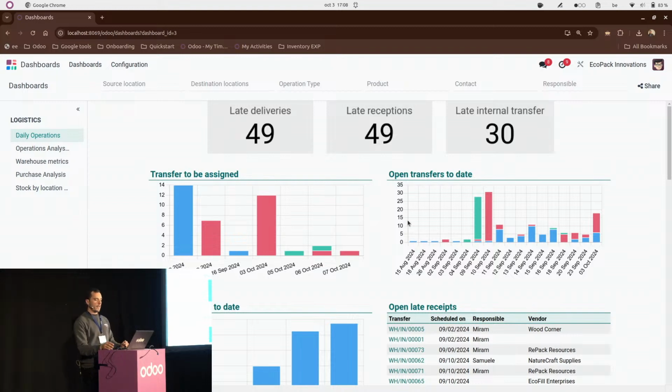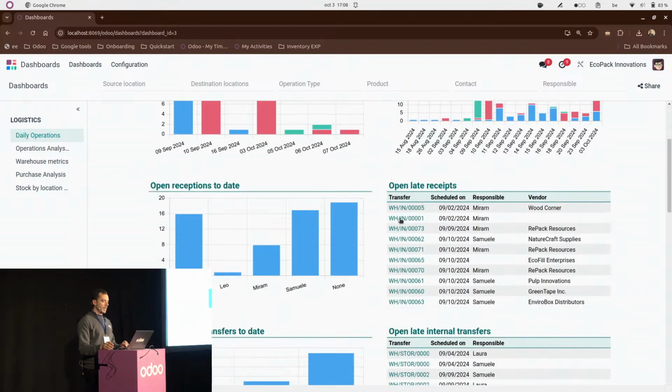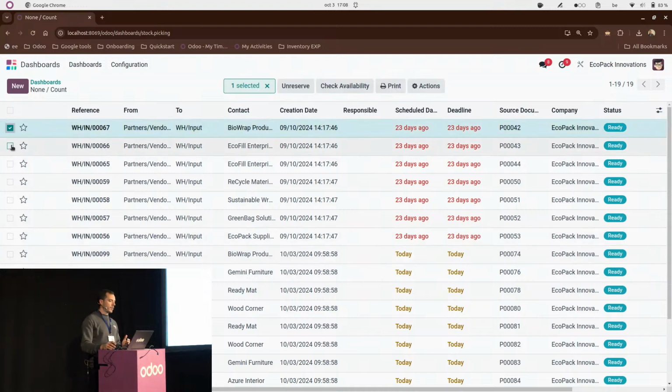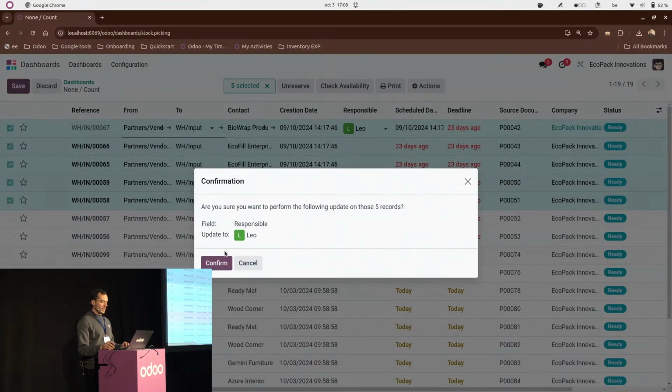Here you're going to have everything that is going to be open for the future. And let's see here, well, we have some people that are having much more than others, and there are a lot of people that didn't have any operation assigned for the reception in this case. Again here, the possibility to enter directly from an analysis that is giving the insights to the action that I need to take, and maybe start to assign to Leo that is much more available in these days.